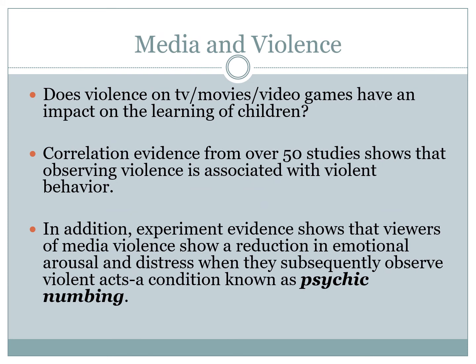So media and violence. What do you guys think? Does violence on TV, movies, videos, games have an impact on learning of children? Well, there is some correlation, evidence from over 50 studies that show that observing violence is associated with violent behavior. In addition, experimental evidence shows that viewers of media violence show a reduction in emotional arousal and distress when they subsequently observe violent acts, a condition known as psychic numbing. So there is some correlation to it.